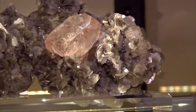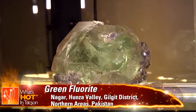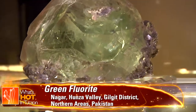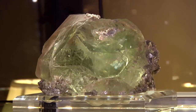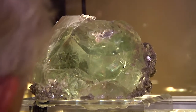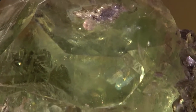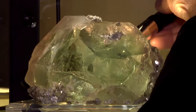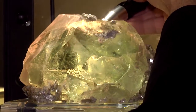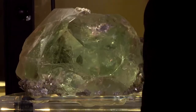And then when you talk about green fluorite, it doesn't get any better than this jewel over here. Here again from Nagar. So you're getting the pink from Nagar, you're getting green from Nagar. And this specimen is just an incredible window into the world of fluorite. You've got a giant crystal. Highly modified. And super luster. And incredibly gemmy. You can see all the way through it back to the muscovite matrix in the back. Look at that. How gemmy. A little bit of pink on the left-hand side. What a fluorite. Just gorgeous. A jewel of a fluorite.